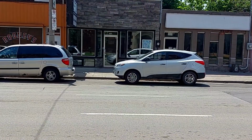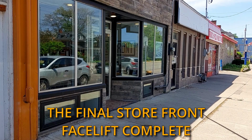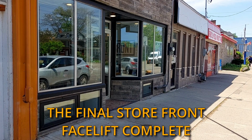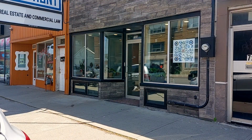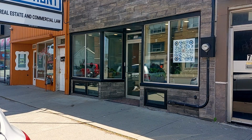And here is the finished product with all the stone installed and all the windows put in, including the flashing. As you can see, the storefront has a finished look and looks great. This will allow this storefront office to be functional from here on out and into the future.